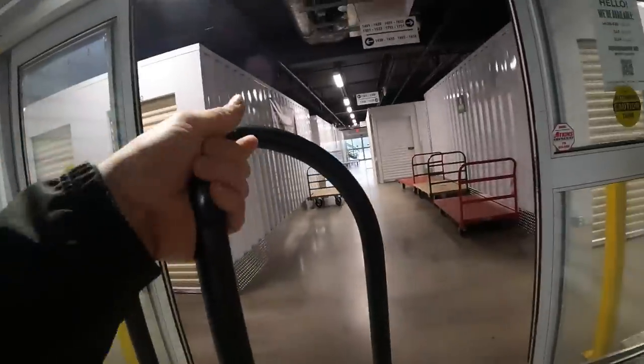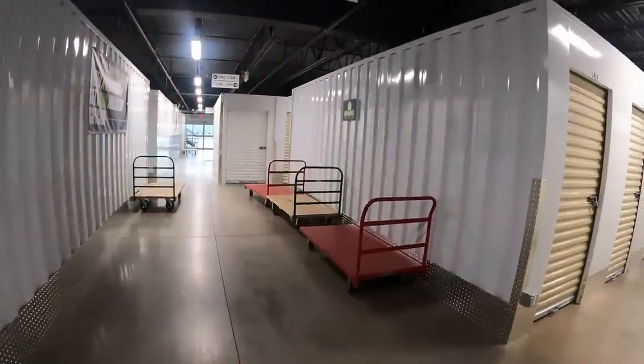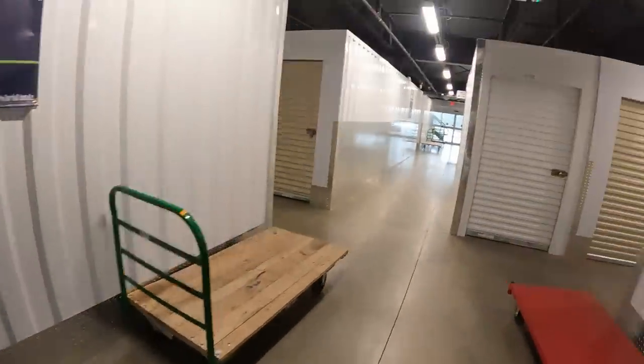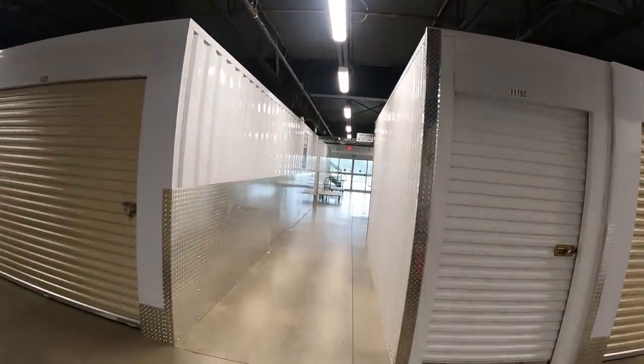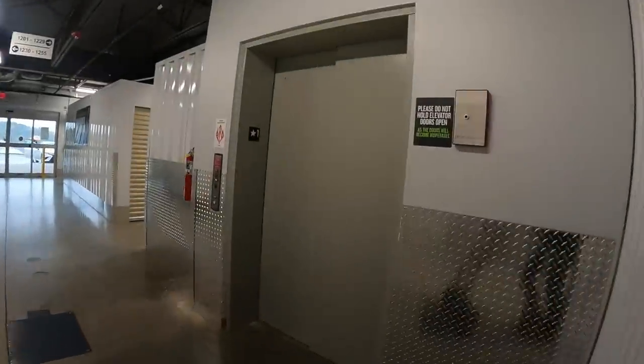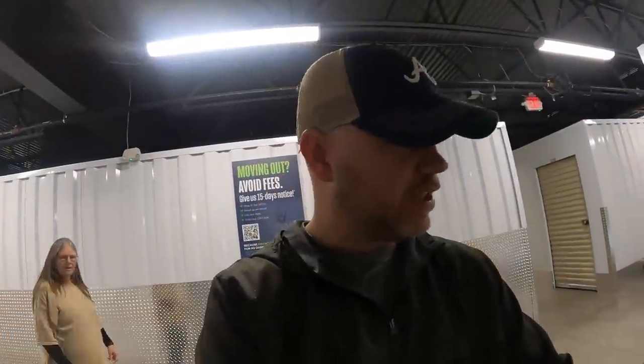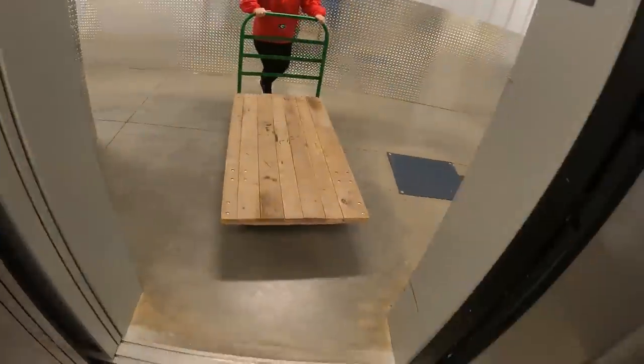Okay, we can both grab a cart. Nice. All right, we got lots of carts. These big old carts. I got a hand truck. They got some giant carts down this way. Which is good because some places don't hardly have any carts. Or they have their carts literally chained up in the office and you have to give them your driver's license. Yeah, we'll probably just be able to fit one of these on at a time.